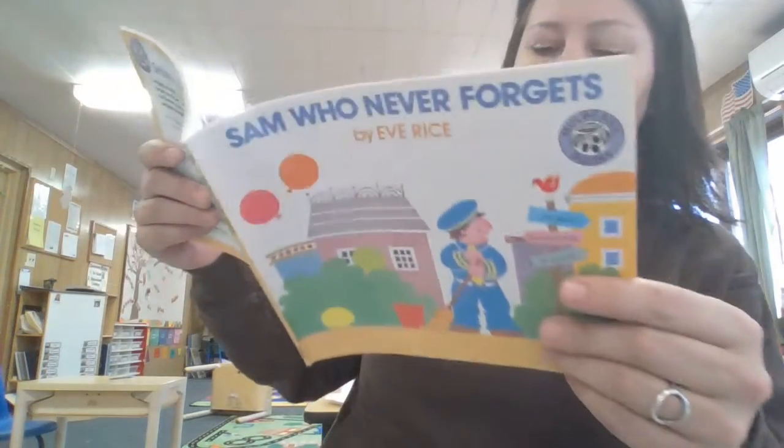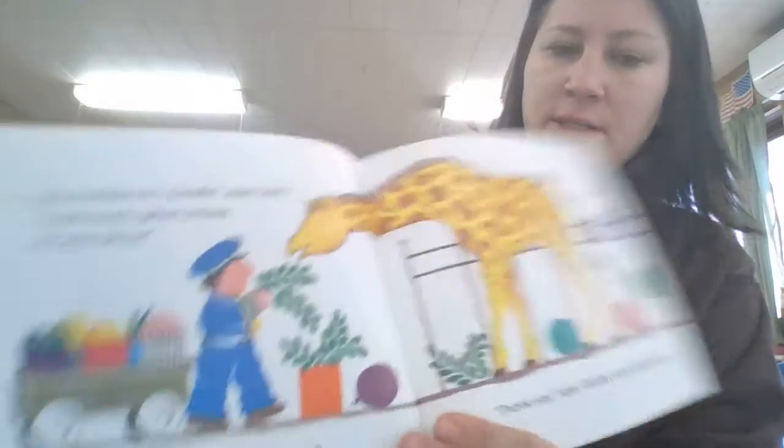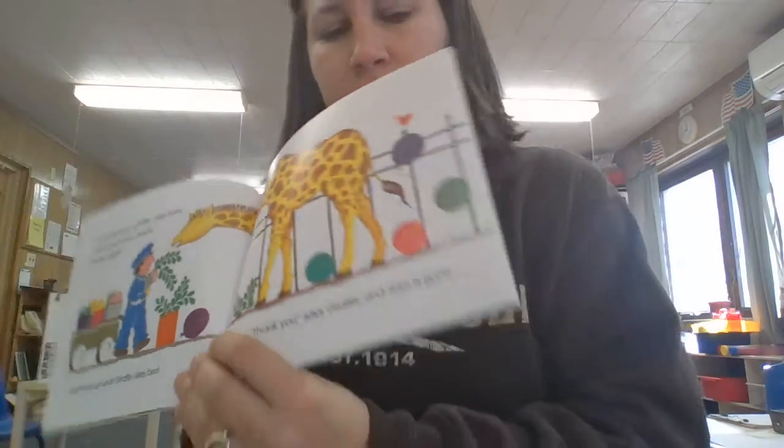Good afternoon, Giraffe, says Sam. I have lovely green leaves for your dinner, and that is just what Giraffe likes best. Thank you, says Giraffe, and Sam is gone.